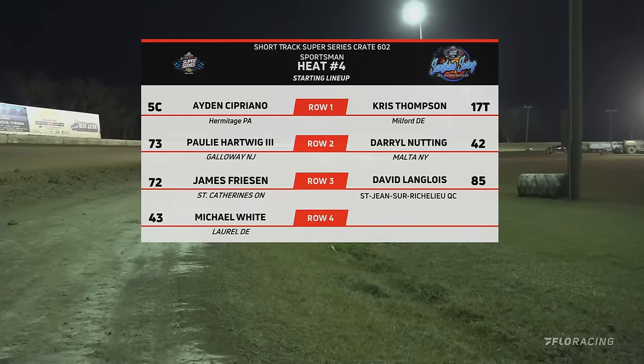Fourth starting spot, driving in the Onyx Industries number 42 out of Malta, New York, that is Daryl Nutting. Fifth position was last night's feature winner out of St. Catharines, Ontario, driving in the Bobcat of Hamilton Advantage Trailer number 72, James Friesen. Sixth starting spot out of Quebec, driving in the number 85, that is David Langoy. And the final starting spot out of Laurel, Delaware, driving in the Plum Creek Farm, Carries Towing number 43, Michael White.